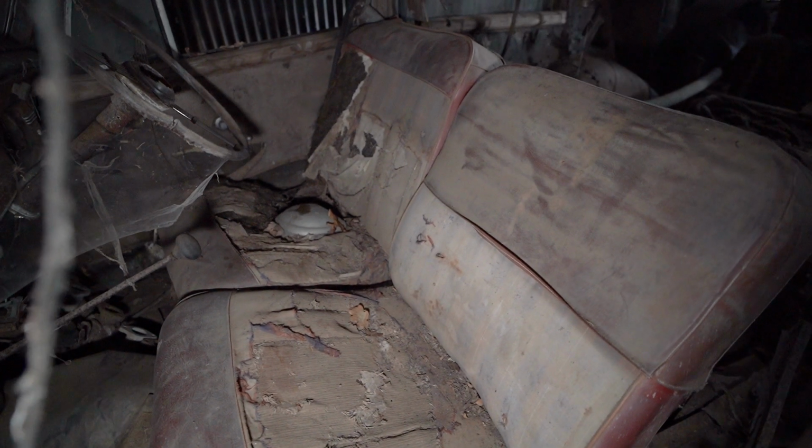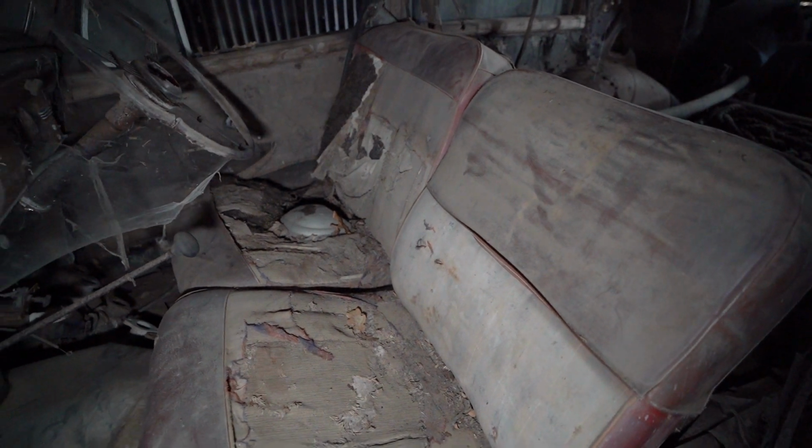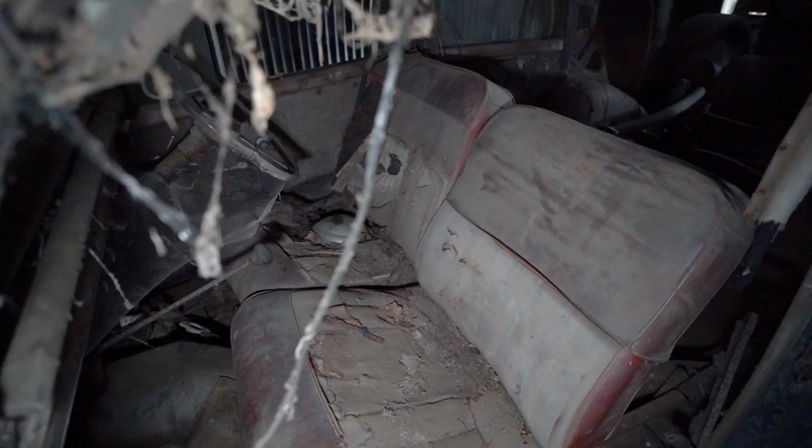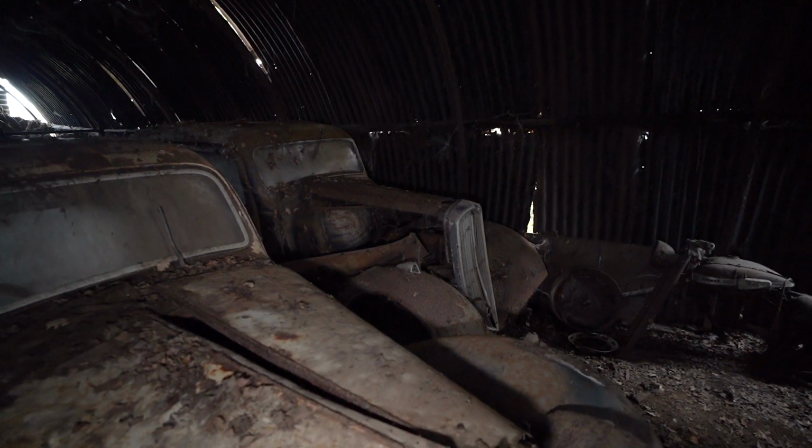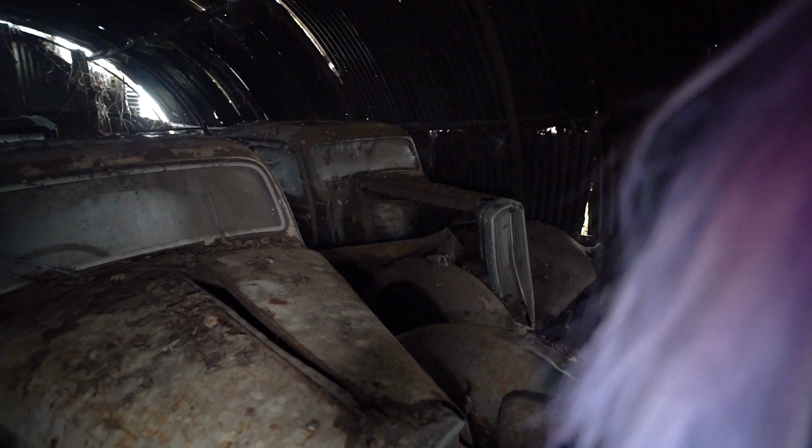I know I've said it before, but this is a true barn find. These are proper barn find cars. Yeah, and lots of them. Lots of them indeed. Do you want to hold up, so, just while I climb over. I'll put my leg up again.